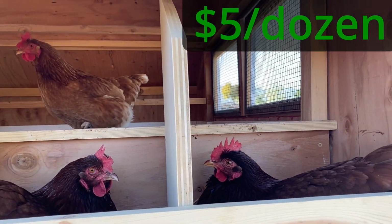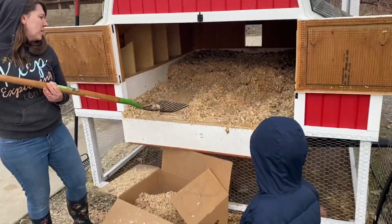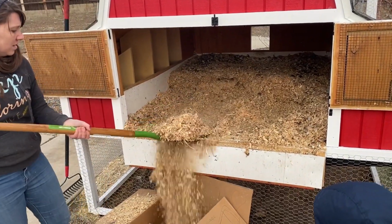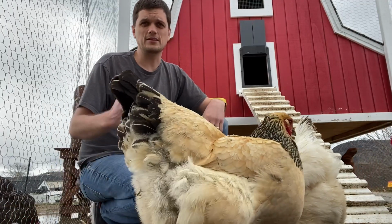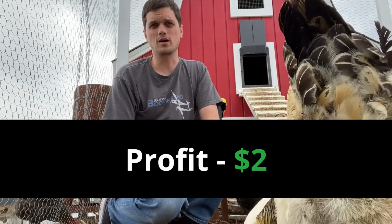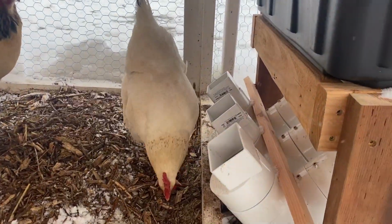We could get that cost down if we got more efficient chickens. We could be a little bit more efficient with our bedding and our nesting materials. Maybe we get that down to $4 a dozen, but worst case scenario, we're looking at about $5 a dozen. So if we sell those eggs to our neighbors and our friends, we're looking at like $2 profit per dozen eggs. When we consider the cost of the coop, the feeder, the waterer, is it worth it?